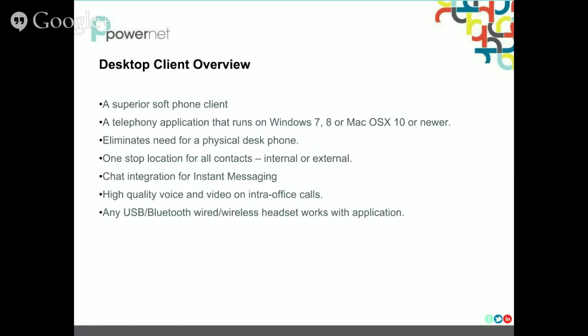Now a little bit more about the desktop client. I'm just going to give you an overview here. It's really a superior soft phone client. It runs on Windows 7, 8, or Mac OS X 10 or newer. It eliminates the need for a physical desk phone. It's a one-stop location for all contacts. You can have your internal contacts and your external contacts all in this one system. There is chat integration for instant messaging, which is very cool.